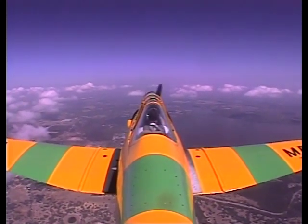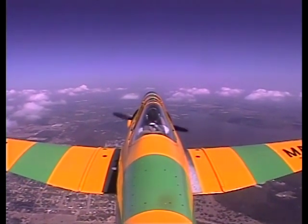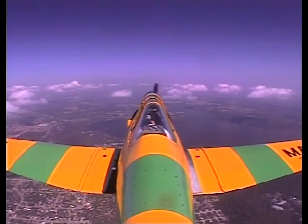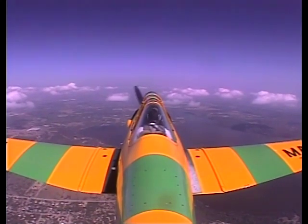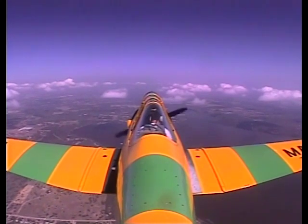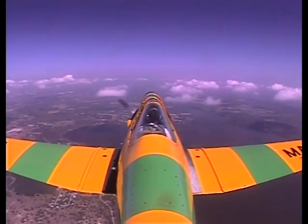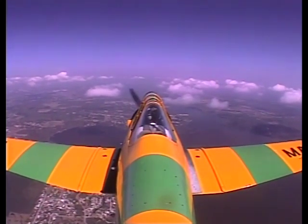We can stay above the clouds for now where it's kind of cool and dry and smooth. So what we're going to do is we're going to go back and we'll do 3 or 4 takeoffs and landings. We'll break for lunch and do some more. Yep.